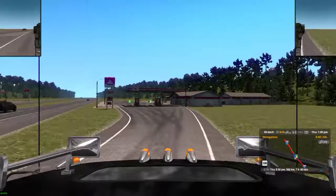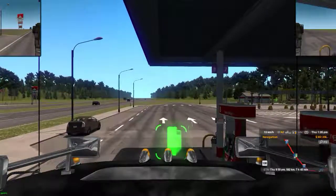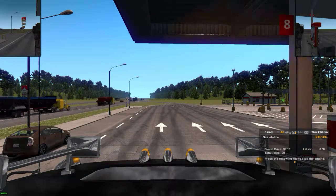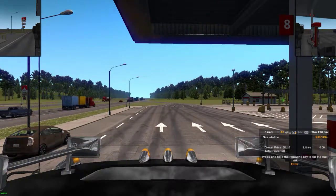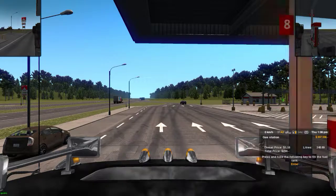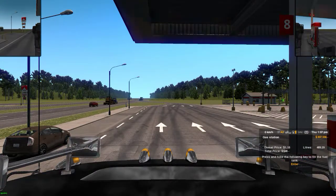Okay, brakes. Really don't want to overshoot. Diesel 116. Oh, I think it was like 65 cents or something over on the border of Saskatchewan and Alberta. Wonder why. It's virtual money anyways. Oh, look, I got $307,000, because I think I have other drivers that are out there making money for me.